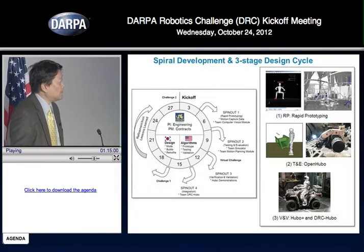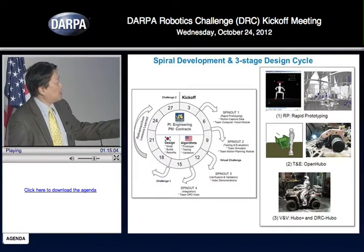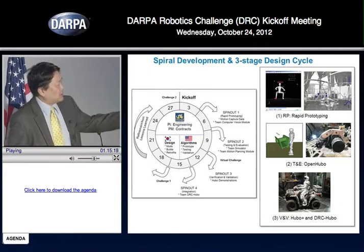Next slide. This is what's called a spiral development chart. The numbers around here are the number of elapsed months. But the fact is that we have what's called rapid prototyping, test and evaluation, and verification and validation, with 3 months before the challenge to do final integration. This is just some examples.